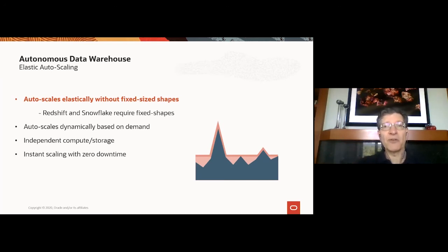The other thing we do that's really unique is sometimes people have spiky workloads. Normally 16 CPUs is good enough, but occasionally there's this batch workload that runs at the end of the day or the end of the quarter that needs maybe 2x or even 3x the compute workload to get the job done in a timely fashion.